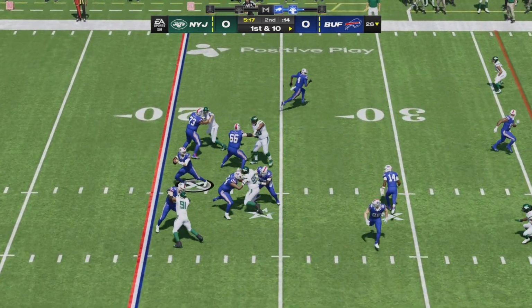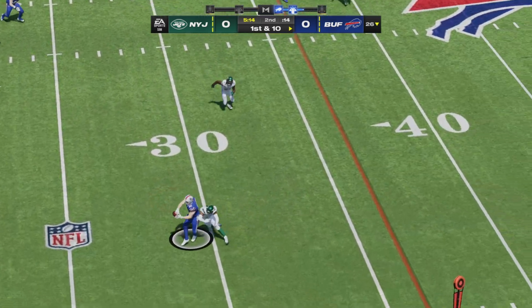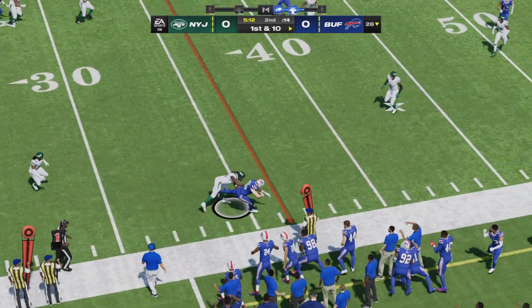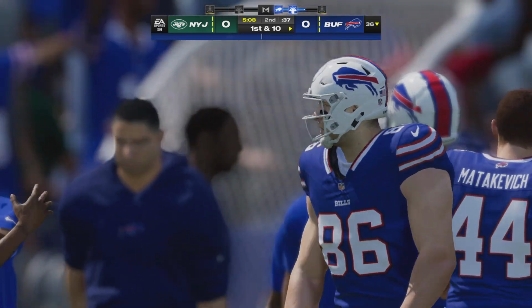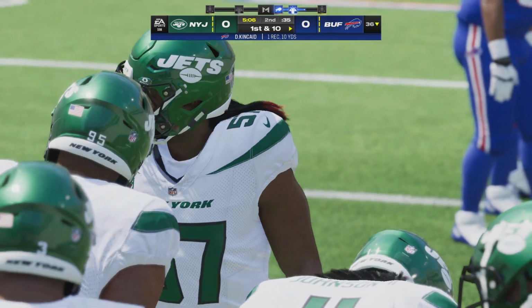To throw, it's Allen. A short throw pulled in by Kincaid. And they're able to get this one across the 35. 10 yards, good enough for a Buffalo 1st down.